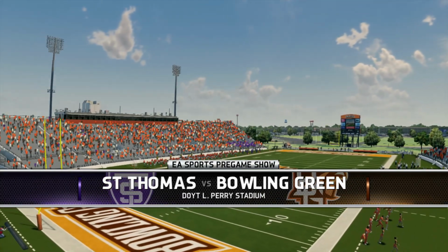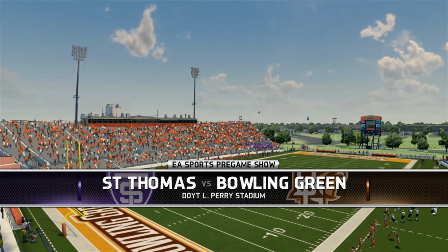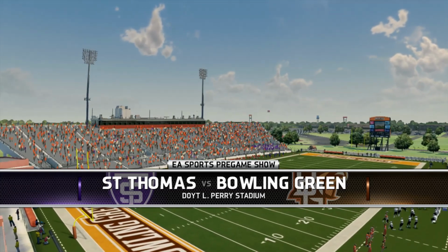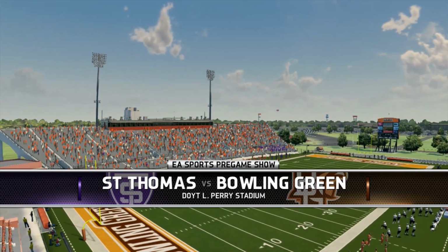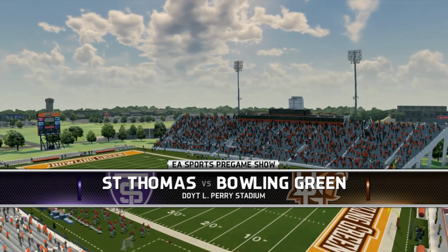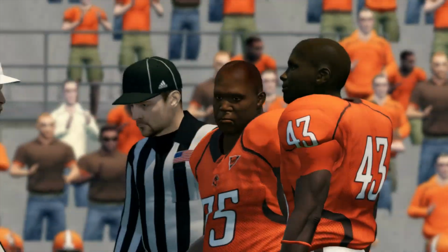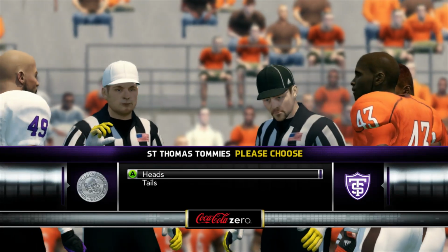Thomas Dynasty here on NCAA 14. This is John J. Gaming on the mic, and today our St. Thomas Tommies are going to go on the road to play against the Bowling Green Falcons. We're starting MAC play. They're 0-4, we're 4-0, and we're looking to make this 5-0 to make this the very best start that St. Thomas has ever had.